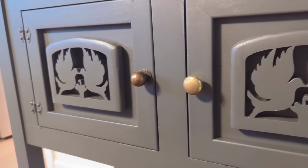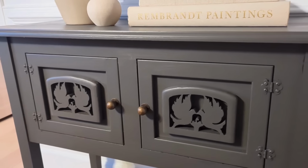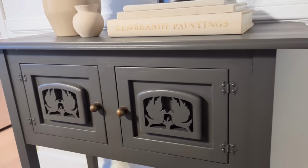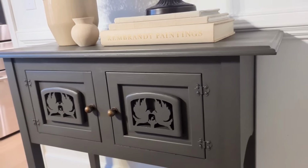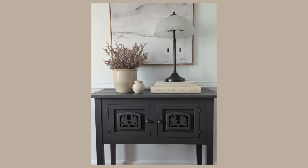Now the last thing that I'm going to do is replace the hardware. You see the new one that I got on the left, and now they're both on, and I think that the different hardware also adds to the charm of this little table, and this is now perfect for us to use. It's just got a little more interest and a little more of that modern charm feeling.